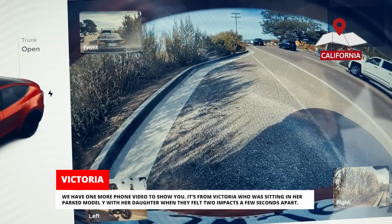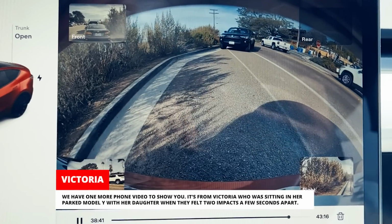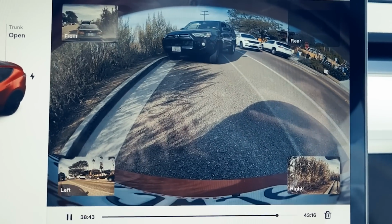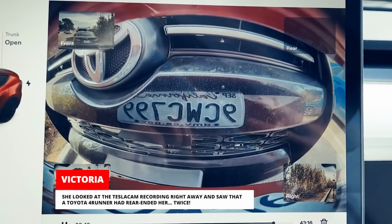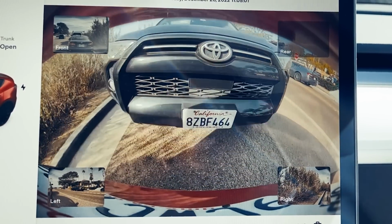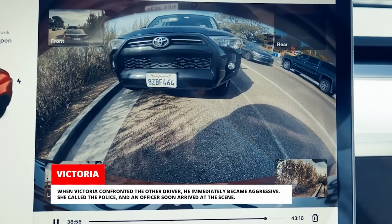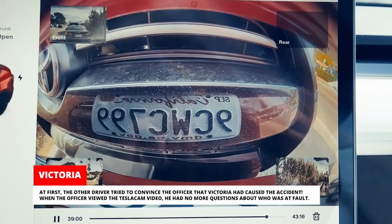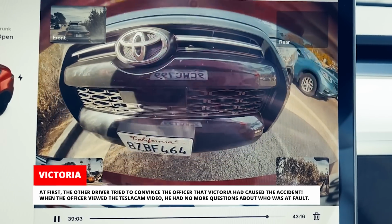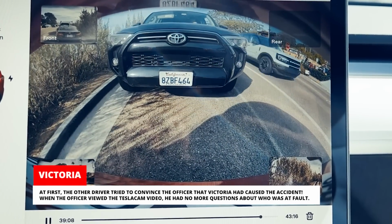We have one more phone video to show you. It's from Victoria, who was sitting in her parked Model Y with her daughter when they felt two impacts a few seconds apart. She looked at the Teslacam recording right away and saw that a Toyota 4Runner had rear-ended her twice. When Victoria confronted the other driver, he immediately became aggressive. She called the police and an officer soon arrived at the scene. At first, the other driver tried to convince the officer that Victoria had caused the accident. When the officer viewed the Teslacam video, he had no more questions about who was at fault.